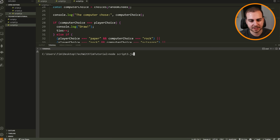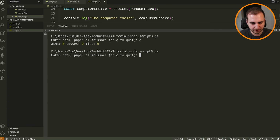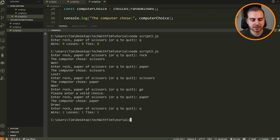Let's run this though and give it a test. Okay, so let's just try to quit. Okay, so notice, there you go, that works. Let's enter, let me zoom in a bit here. Rock, okay, computer chose scissors, you won, all right. Let's enter paper, excuse me. Okay, scissors, let's enter something invalid. Okay, please enter a valid choice. So let's go paper and let's quit. It says 2 wins, 1 loss, and 1 tie.